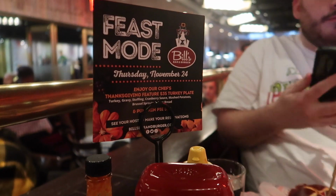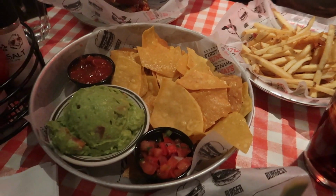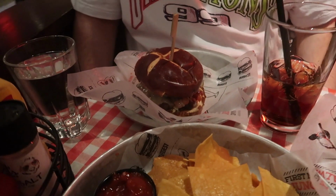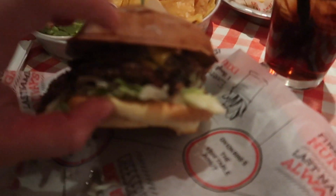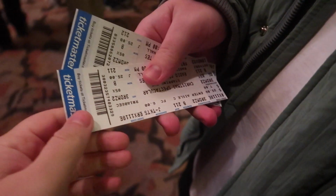So we're at Bill's Bar and Burger, which is not too far from the Radio City. We've gone for a guac to share, some fries to share, because I knew the portion was going to be quite big. We've got burgers. So Aiden's gone for the ranch burger. I've gone for pretty much the basic Bill's burger, so we've just got our patties in there, lettuce, tomato, pickles, and the special sauce.